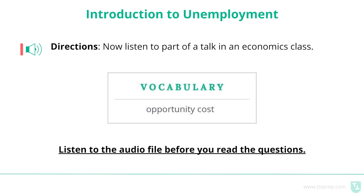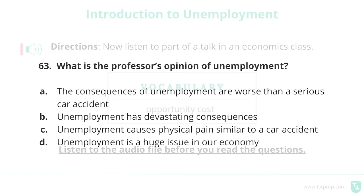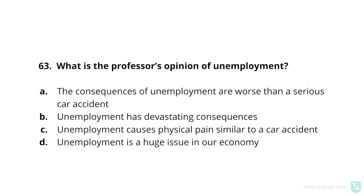When millions of unemployed but willing workers cannot find jobs, an economic resource is going unused. An economy with high unemployment is like a company operating with a functional but unused factory. The opportunity cost of unemployment is the output that could have been produced by the unemployed workers. Question: what is the professor's opinion of unemployment?